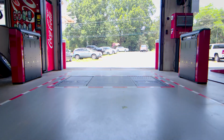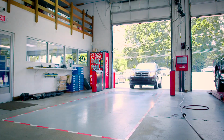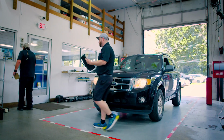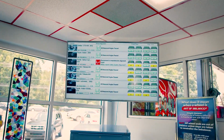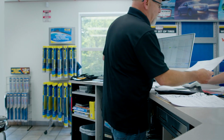That's my favorite part. We have the guys up front take the customer's car and drive it in, not the mechanic. They pull it in, they let it run, they get out, they leave the door open, they come in. By the time they get in here, the printer is printing a hard copy out. The customer's standing here looking at the screen, and we're able to go over the alignment right then and there. It's like having an employee without having to pay an employee.